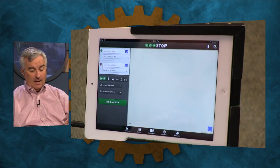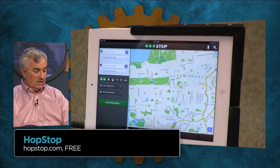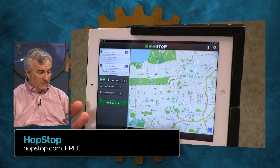Yeah, well, these are the apps that come from Apple, but Apple has 700,000 apps you can buy or download on your iPad, so you don't have to feel like you're stuck. Dan, I think it was Dan in our chat room, told me about HopStop, which is a transit app that actually is better than anything heretofore. It's free. Yeah, I talked about it on i5. It's a fantastic app.